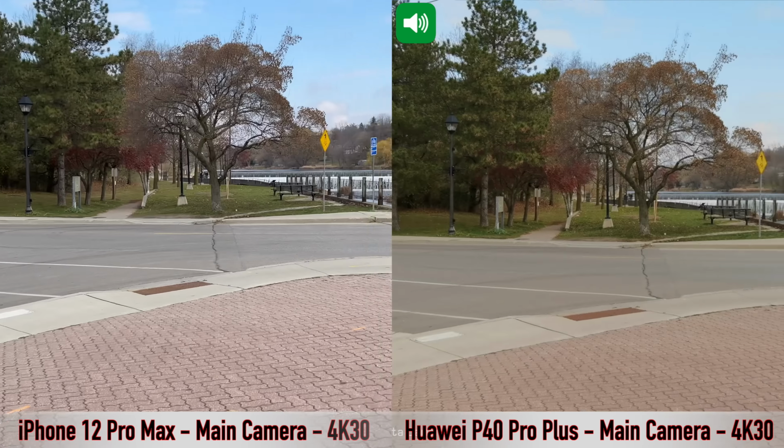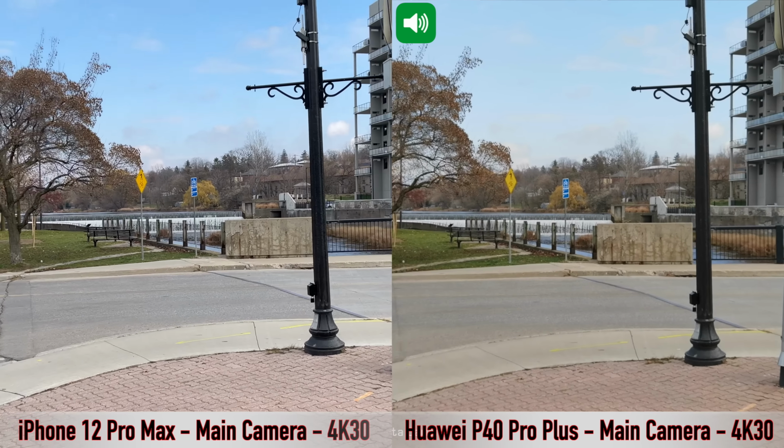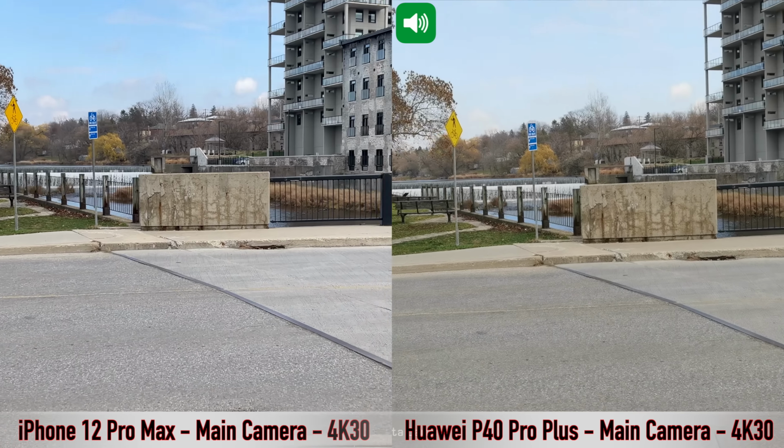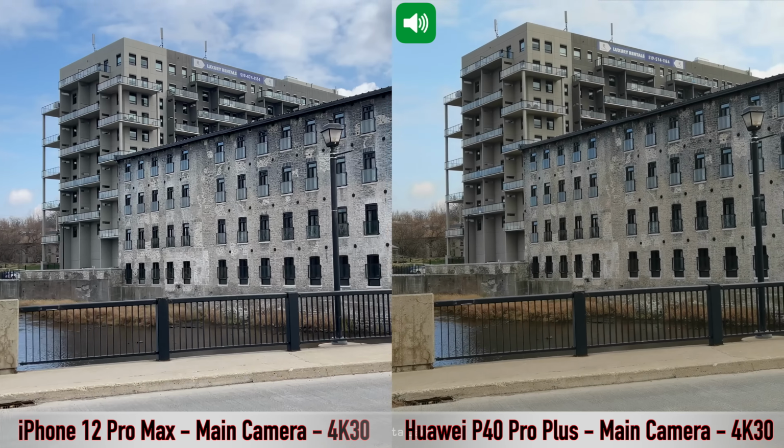And back right. So yeah, this is how recording would look if you're using the main lens and recording in 4K at 30 frames per second with the iPhone 12 Pro Max and of course the Huawei P40 Pro Plus.